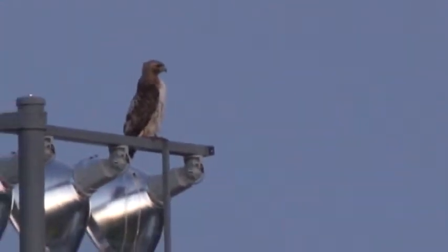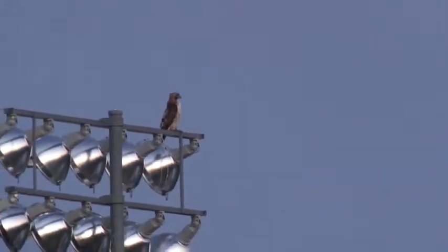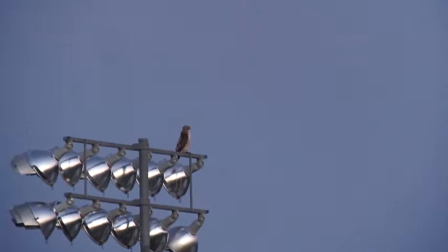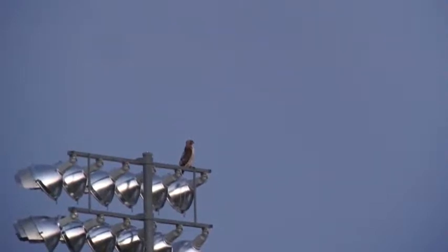So judging by Arthur's posture, it just looks like he's going to take off, but he hasn't yet committed, I guess. Thank you. Pardon me.